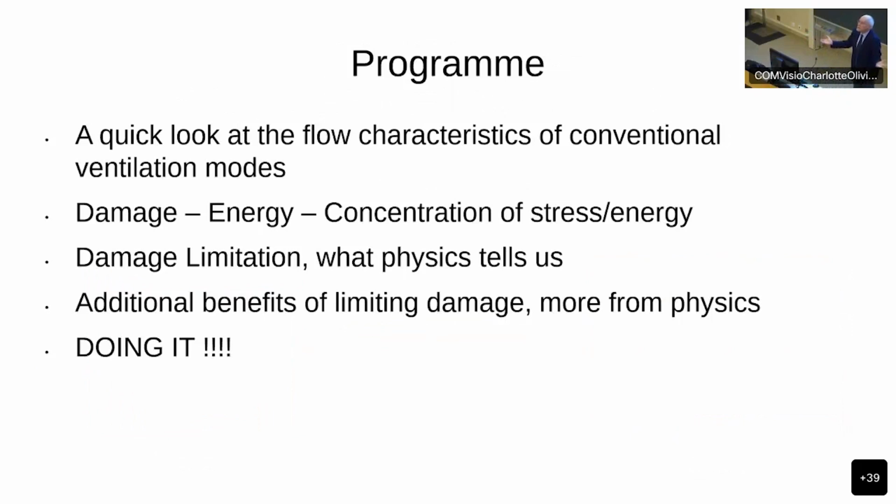And this is the program for my talk today. I'm going to just have a bit of a recap of ventilation. You may find it boring, I hope not, but I'd like to show you how we physicists think of a ventilator. And you're probably going to say it's wrong. It is a bit wrong, but anyway, I hope you'll find it interesting. Then I'm going to talk about damage. I'm going to talk about stress, energy. I'm going to talk about how we might limit damage when we're ventilating a patient. And then I'm going to talk a little bit about actually doing it, because we can actually do that.